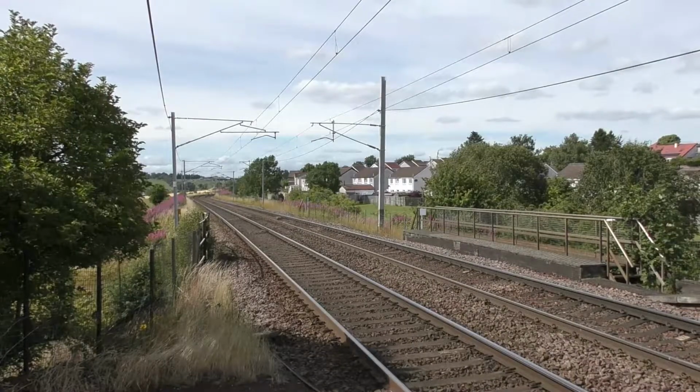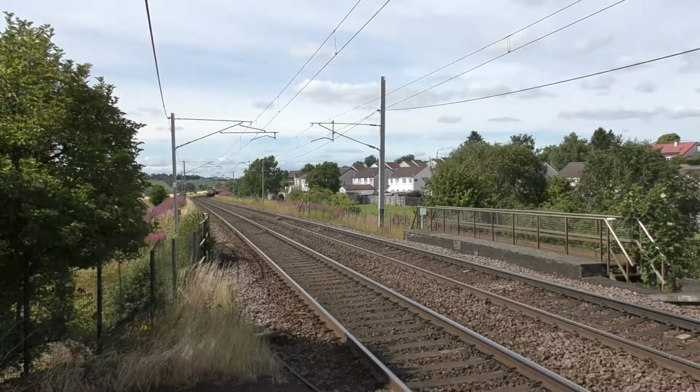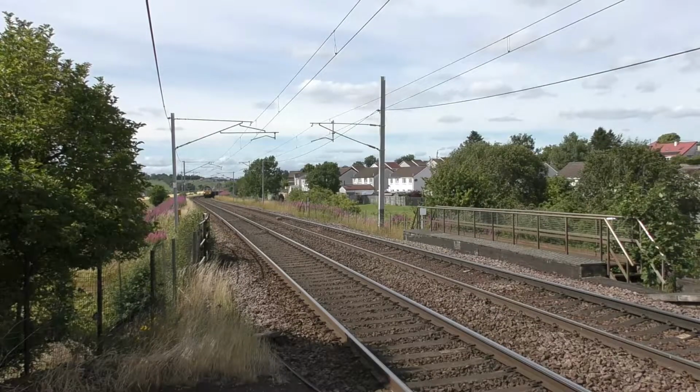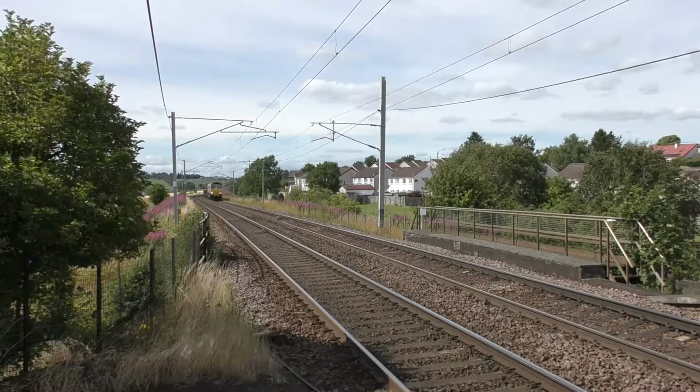Finishing the day off at Carluke, first would be 6K61, the 1523 Thornton Terminal Complex to Millerhill via Ravenstruther with 66514.